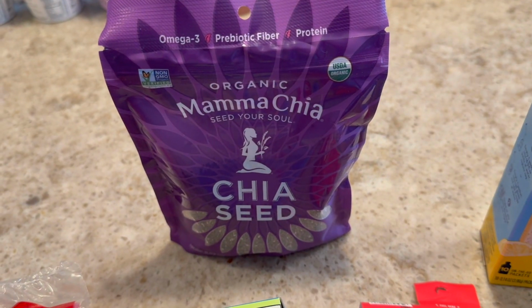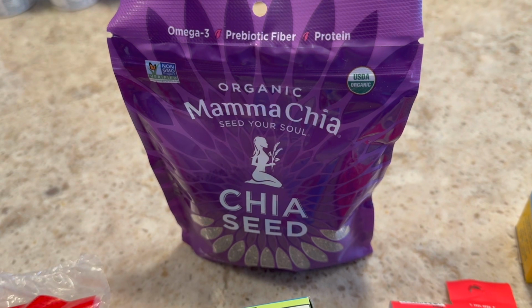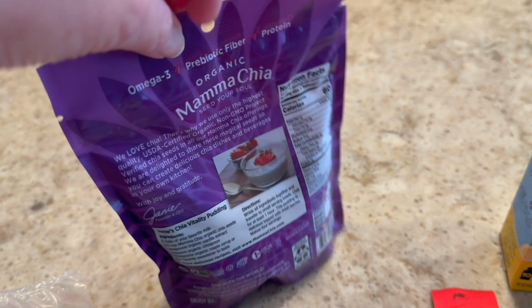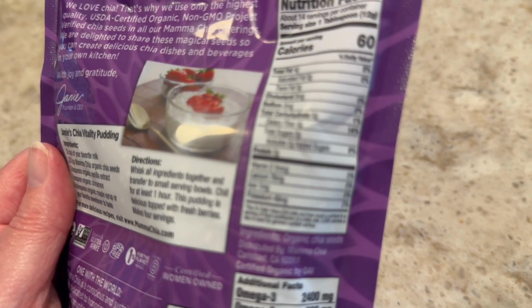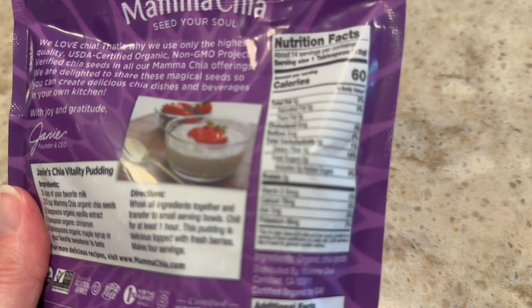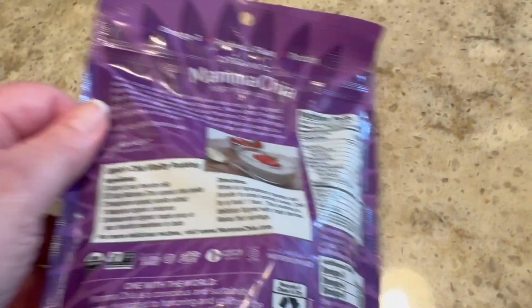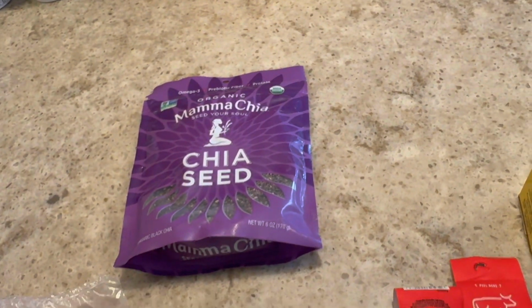I needed to restock my chia seeds. I used just the last bit. I think there were 2 tablespoons left in it. I made my protein pudding, so I always put chia seeds in it. And these are pretty high in calories. It's kind of shocking. So for 1 tablespoon, can you see that? 60 calories. But there is some protein in this. 3 grams of protein for 1 tablespoon. So yeah, just needed a restock on that.